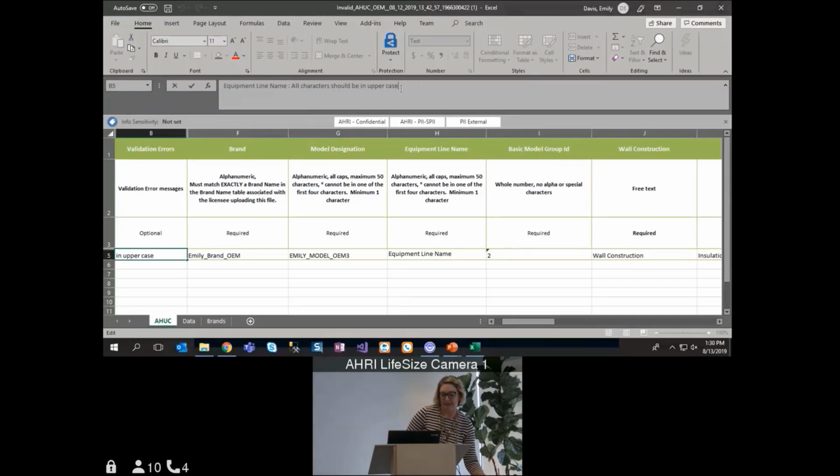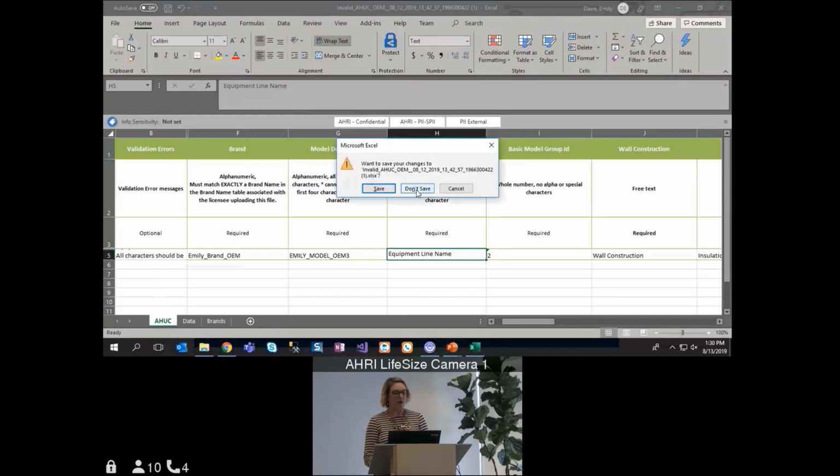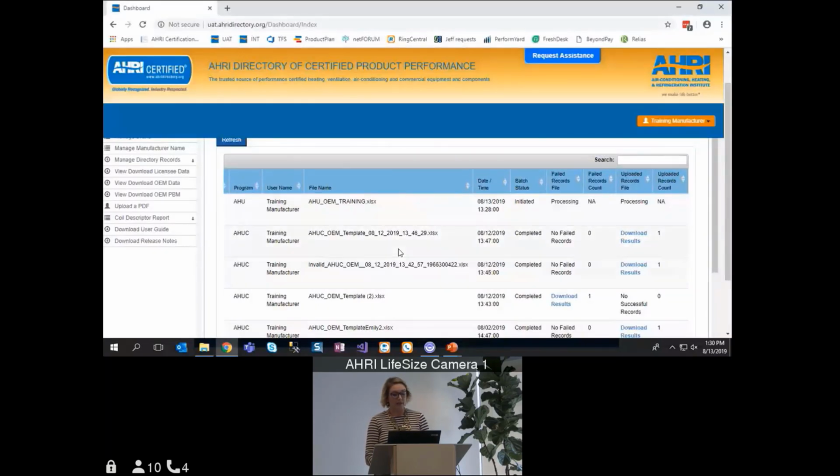And so when I created this, my equipment line name was only capitalized with the first letter. And the system requirements here say alphanumeric all caps. So what the manufacturer could do is then input this field in all caps, save it, and they can alter it however they like, and then they can go back through the multiple upload functionality and reprocess it, which is exactly what I did here.